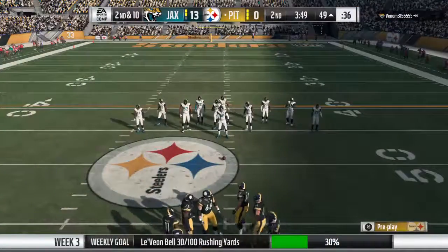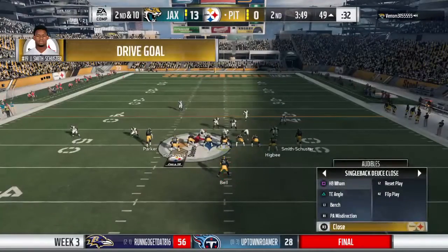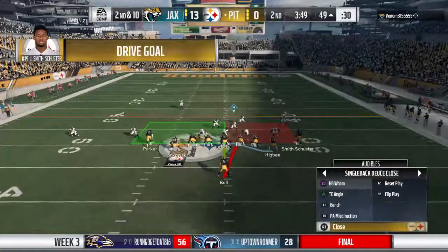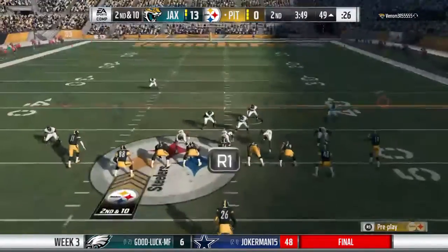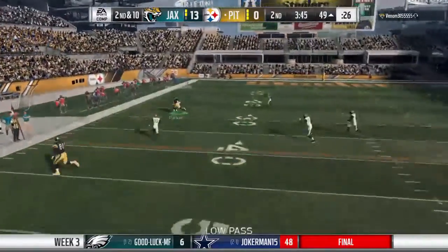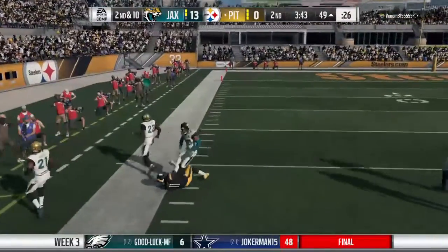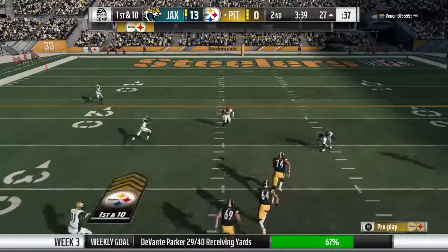And it pops free. The collision there jarred the ball loose and brings up 2nd down. Back to the air. Goff on 2nd down. It's complete to Parker left side. A good pickup there at 22.